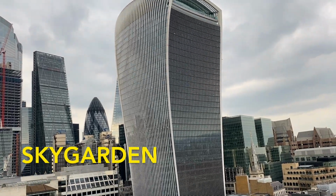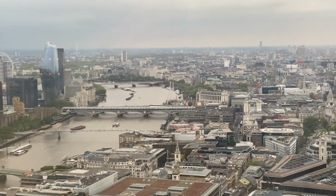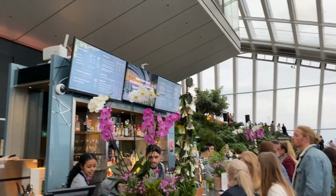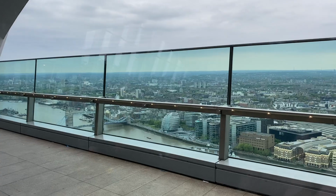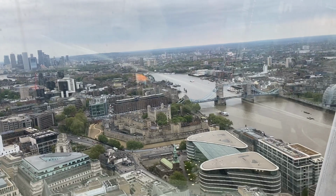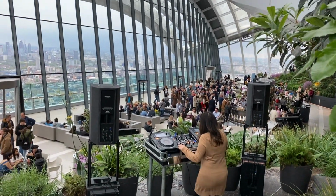One of the coolest places to get a great view of London is at SKYGARDEN. This is a garden located at the top of a building in central London. There's a restaurant here and a bar, and you can spend as long as you want at the top. You get a view of each corner of London and beyond, but just make sure to book your free tickets at least 3 weeks in advance because they book up really quickly.